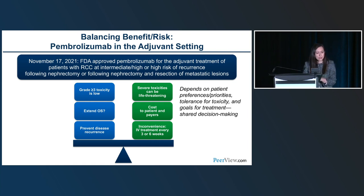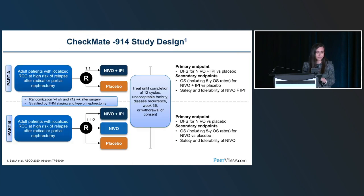And of note, on Saturday, we will see the updated abstracts of the 30-month follow-up of Keynote 564, where Dr. Choueiri will present during the oral presentation section of the Renal Day. In the abstract currently, the 30-month follow-up for disease-free survival has still maintained with a hazard ratio of 0.63. So just reminding people of the ongoing studies in this adjuvant space.